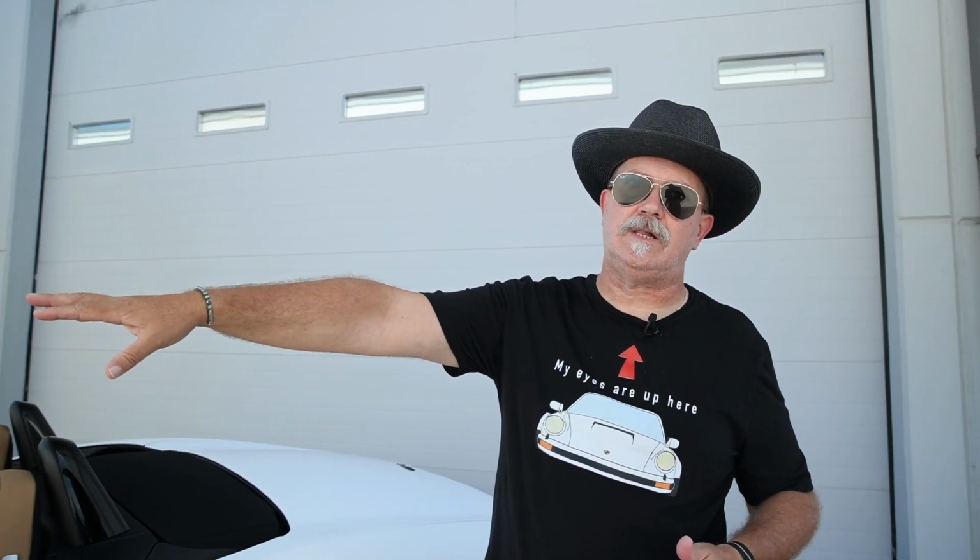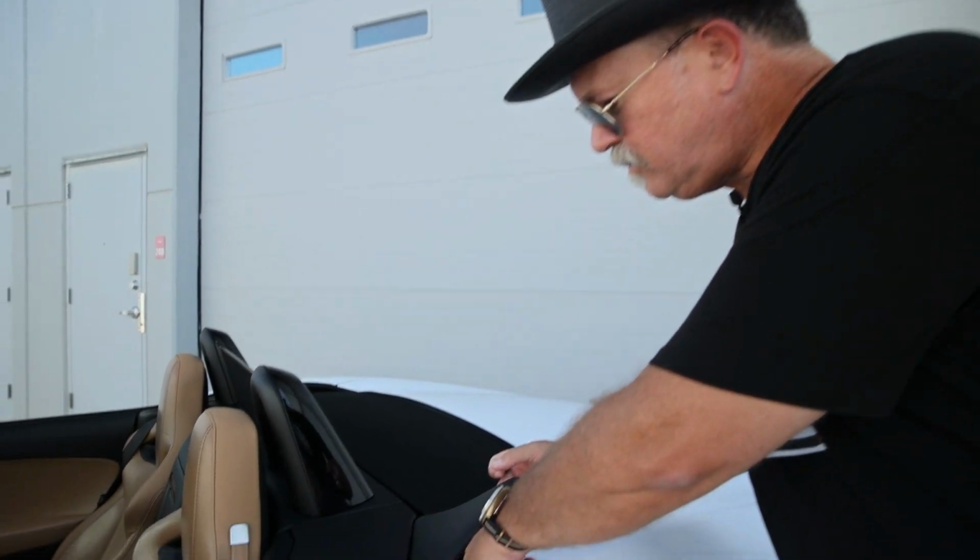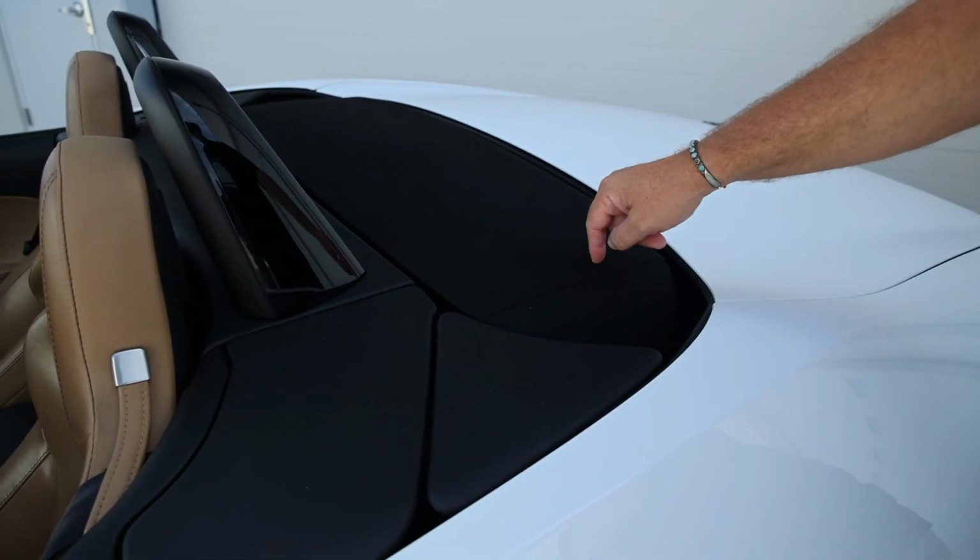Now, let's talk about some other things you need to be looking out for. You want to ask the owner, was this car parked inside or outside? And you can determine that a lot by how clean that engine compartment is. But the reason you want to know that, underneath this flap here, you have the drain holes for the convertible top. If this car parks outside, there's a very, very good chance those drain holes will get clogged, and you're going to be looking at a $2,000 repair when it shorts out one of these convertible motors.